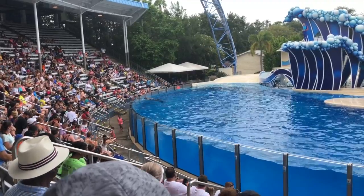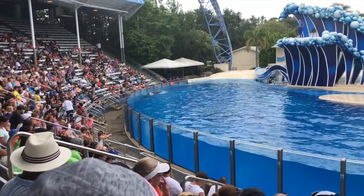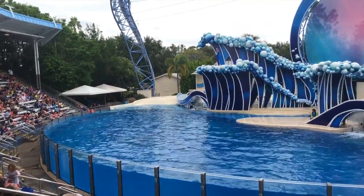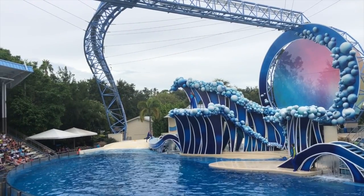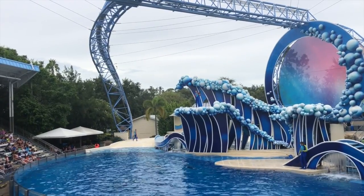A dolphin's pectoral flippers. But another great adaptation are the feathers of a bird. So here to show us more is our feather friend, Ronald the Macaw. Hey there, Ronald. As you can see, Ronald is covered in beautiful red feathers. Now these feathers help keep him warm and dry, and of course they help him to fly.